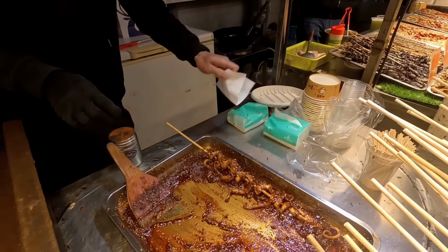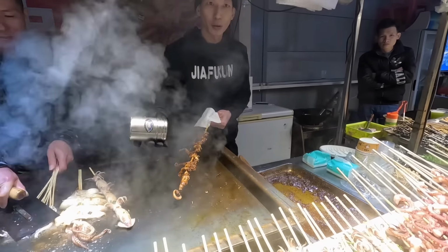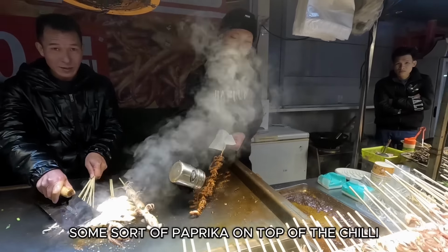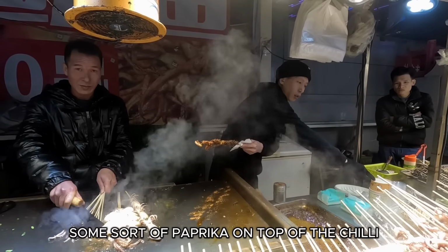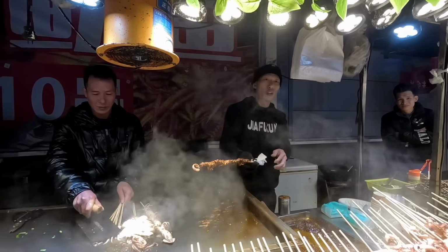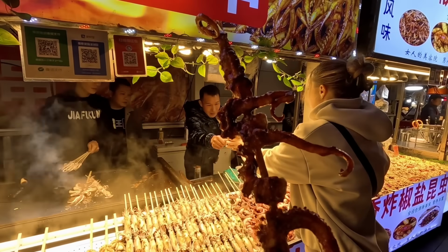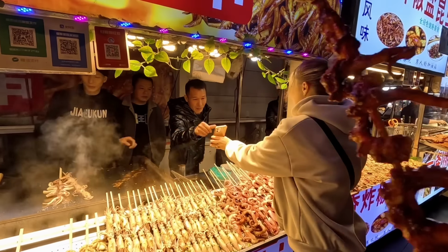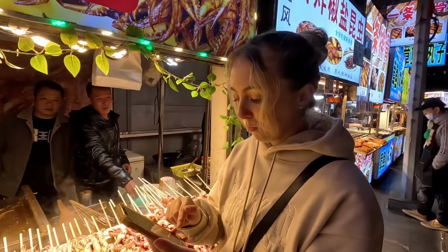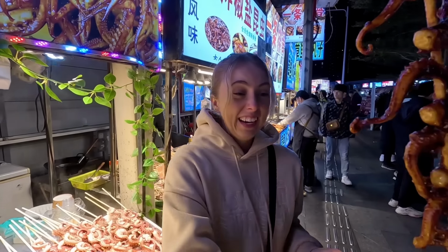Oh my god. Yes, some sort of paprika on top of the chili. No, it's okay. We'll eat it off the stick. Wow, look at this thing. £15 for this. I think that's reasonable. Oh my god!